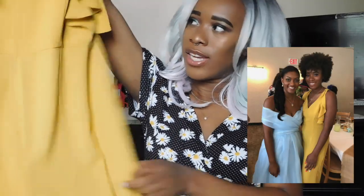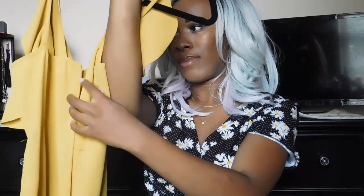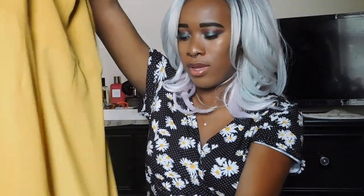And also from Apricot Lane, during the trip when I first tried on that striped one, I ended up buying this. I wore it to my friend's grad party. Insert picture here. And it just looks so cute on. It has these little strap detailing in the back. It zips all the way up and whatnot. But yeah, I love jumpsuits.